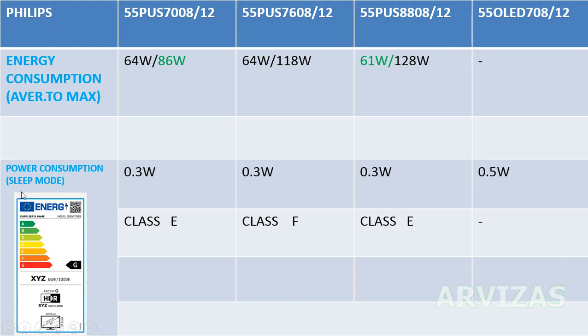Power consumption in sleep mode, sorry, 0.3, and OLED has 0.5, and the class is A for the 70 model, and the 8.8 model, and the 76 model has a class F, not so good a class. And you can see OLED, we don't know the classes.